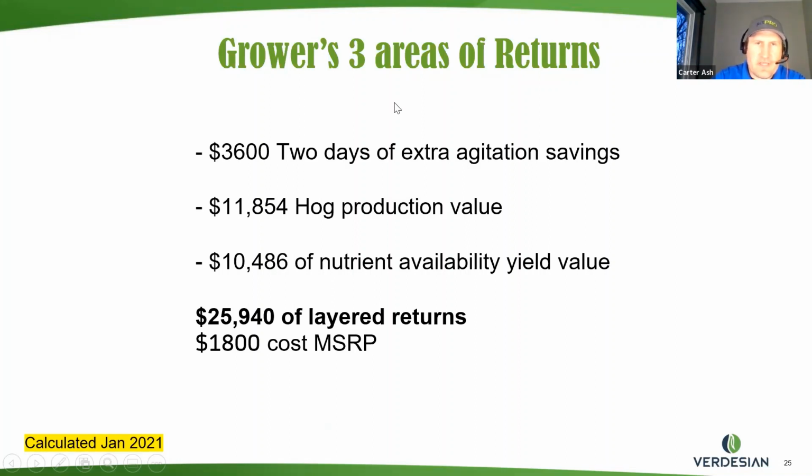So the 3 areas of returns that our growers see the most are when they have agitation concerns. You know, if they have to bring in an agitation boat or an extra tractor and pump. If you're cutting out 2 days of a tractor and pump, you're saving $3,600 right there. Even if it's your own equipment, it's still wear and tear and it's still your time.